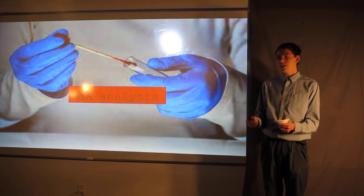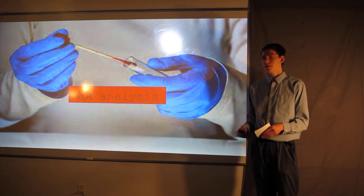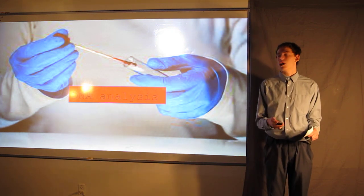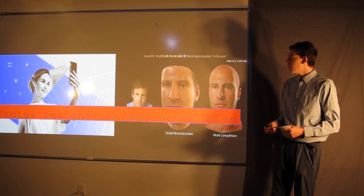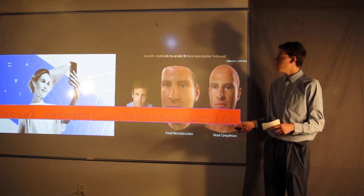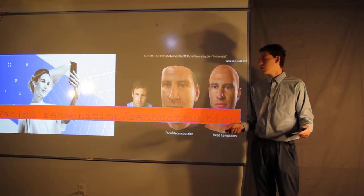But if they get DNA that they know is the suspect's, and they know it's the suspect's DNA for sure, this could be very helpful later on. I'll get to that. Now, what the software engineers do is use facial recognition and facial reconstruction AI technology.